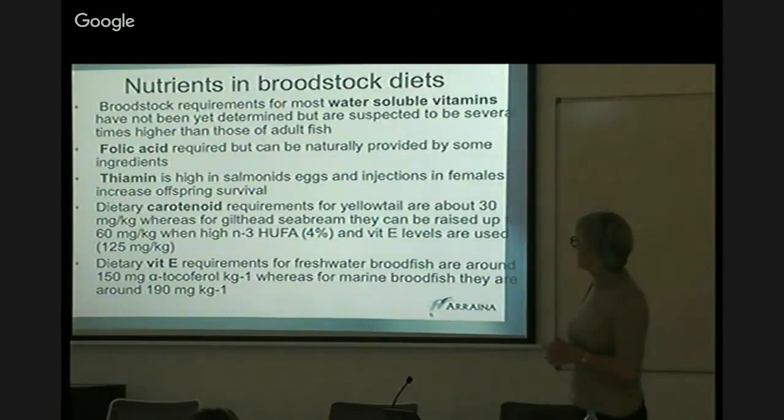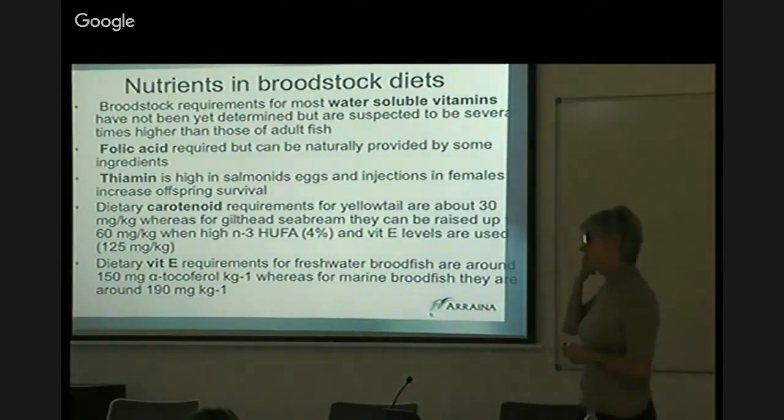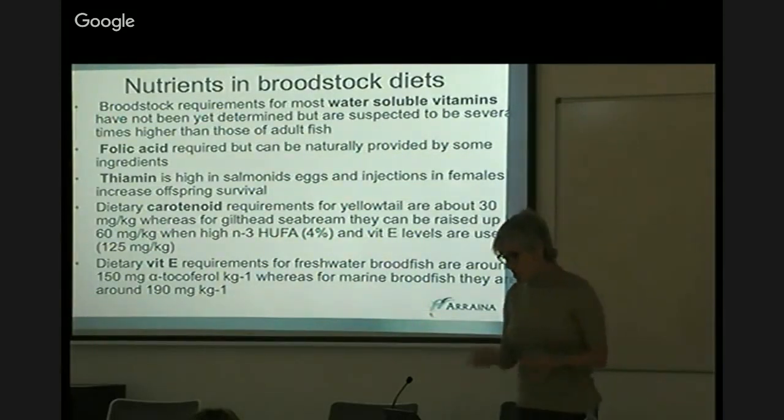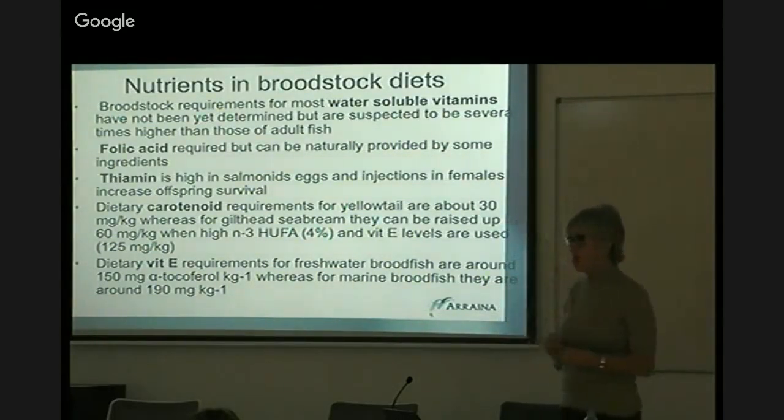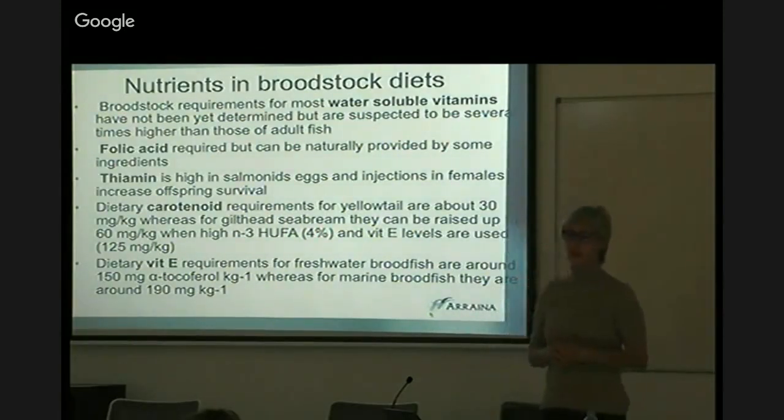But there are still many nutrients that must be very important, but we don't know very well yet the requirement for these nutrients. For instance, there are very few studies with water-soluble vitamins. We have seen that the animals may require folic acid, as it is also very important for different tissues along development, as we know also in other vertebrates. Also, folic acid is an important epigenetic factor.